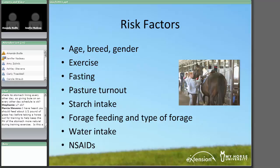Okay, next is non-steroidal anti-inflammatory drugs and their role as a risk factor. Non-steroidal drugs have long been implicated in causing gastric ulcers in horses, but evidence of an association between gastric ulceration and administration is kind of lacking in the literature. One thing that they found was a difference in blood protein, albumin, and globulin, which is part of the immune system, between control horses and horses treated with phenylbutazone alone.